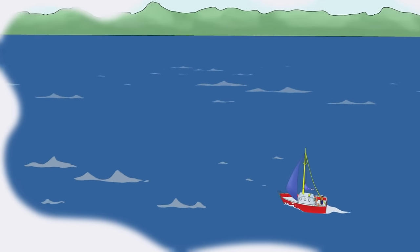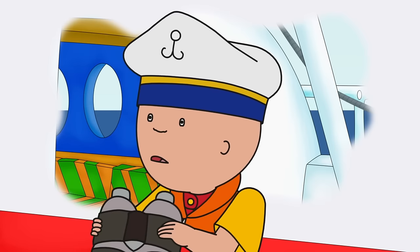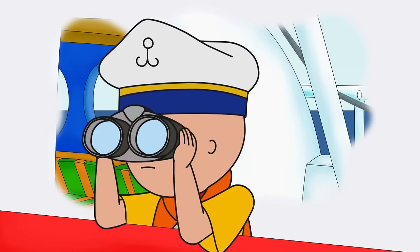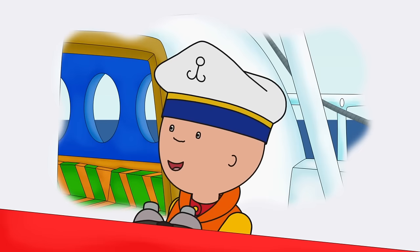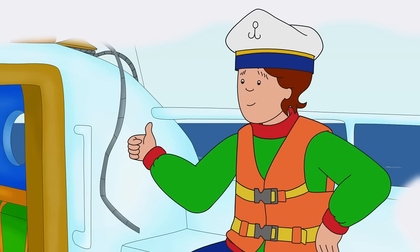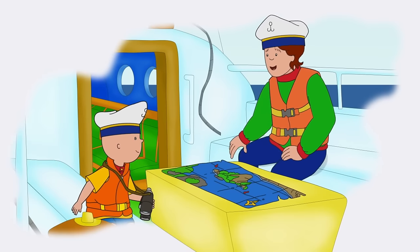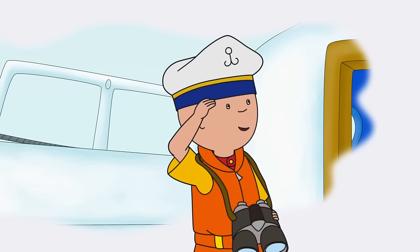Caillou was a little frustrated. He looked and looked out at the lake, but all he saw was water and waves. Oh, this is boring. Found the buoy! Well done. Now, you need to look for the little island with a rock and tree on it. Aye, aye, First Mate Daddy.